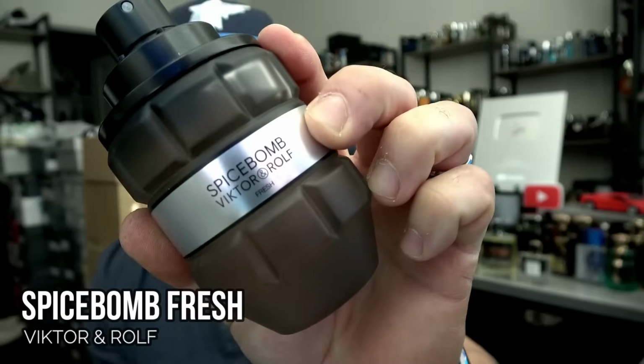To this day, I still say it's the best Spicebomb they ever made. Spicebomb Fresh. Grapefruit, sea salt. The original, just fresher with grapefruit and sea salt. It's not the greatest thing in the high heat, but for Spicebomb, it's the high heat Spicebomb. Until they give me a blue Spicebomb, which I do believe they will one day.